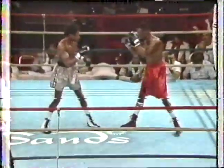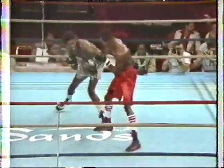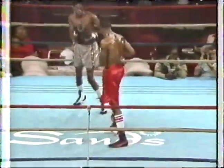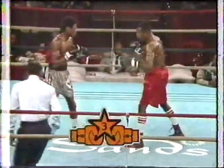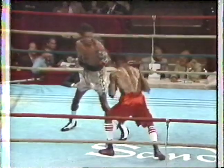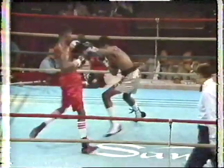Pretty good evidence of the southpaw style of Gary Hinton in that last round. There's a reckless miss by Mitchell with the overhand right. Now, Steve's corner gave him very good advice to circle to the left. Circling to the left, you avoid that powerful right hand that he's going to throw.